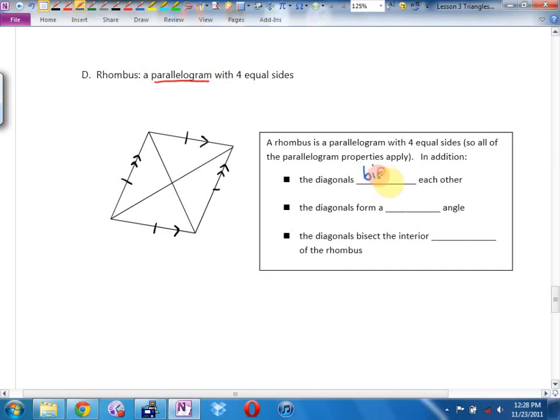That means that this angle right here is 90 degrees. How big is this angle right here? How big is this angle right here? How big is this angle right here? Do you think Pythagoras might rear its ugly head? Because now there's right angle triangles kicking around all over the place too. And then there's one more.